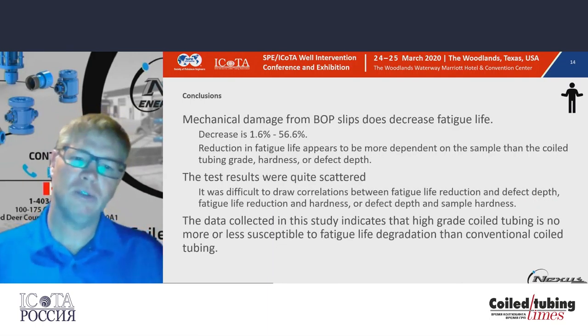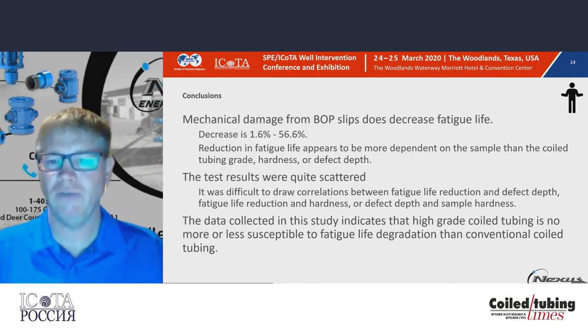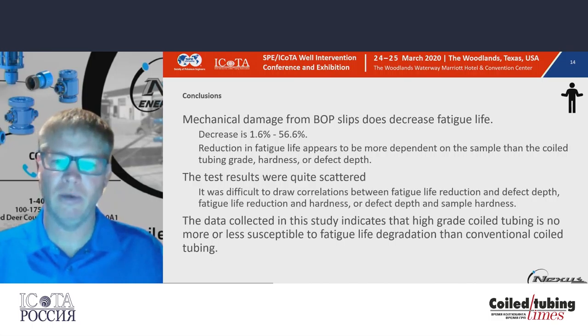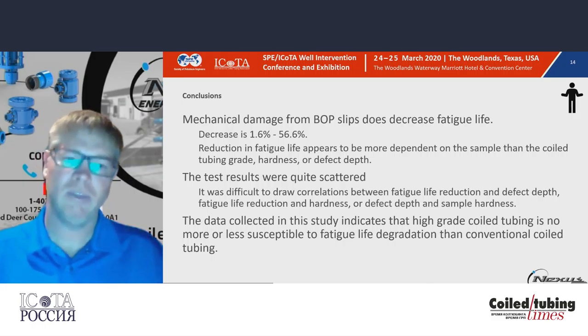So our conclusions were that the mechanical damage from BOP slips does decrease fatigue life. That's for sure. That was within our expectations. But what did surprise us was the range is considerable. It varied from a 1.6% degradation to a little bit over 50% life degradation. And that's from one time setting the slips.